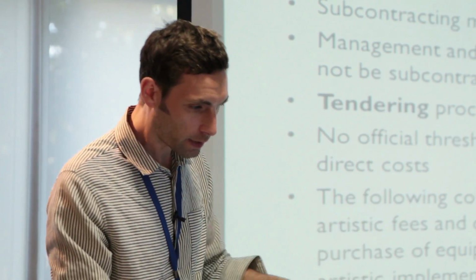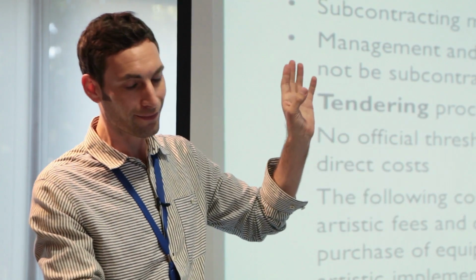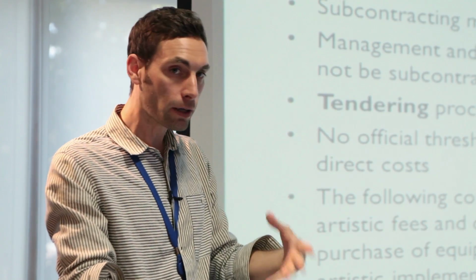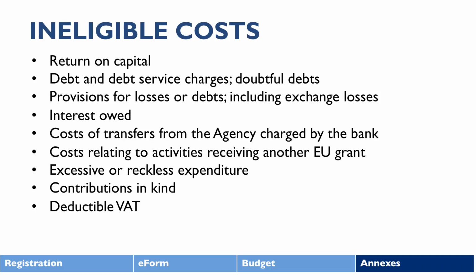Artistic fees are, of course, not subcontracting. Same thing as travel, because you're paying EasyJet to fly 5 people from London to Zagreb. That does not mean subcontracting. Those are just travel costs. Ineligible costs. This is fairly clear and fairly normal, but things such as debts, interest you cannot claim for. I mentioned this, deductible VAT. You cannot claim for VAT and then have it reimbursed by your tax authority after the project. That's not good practice.